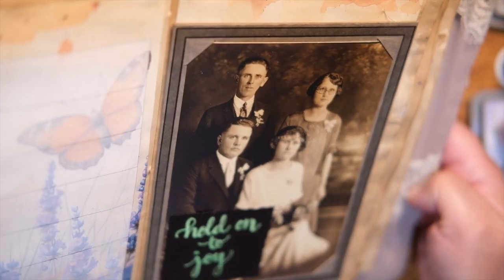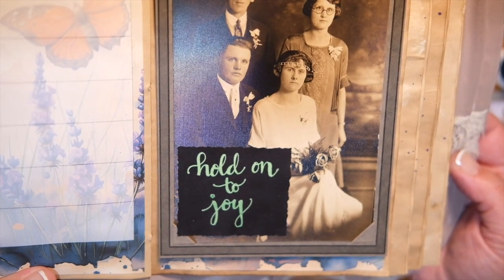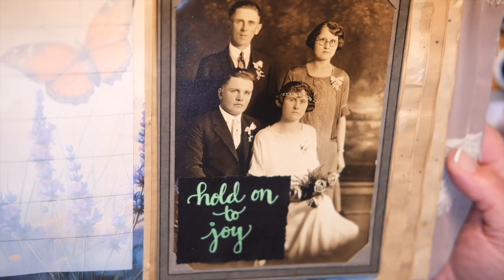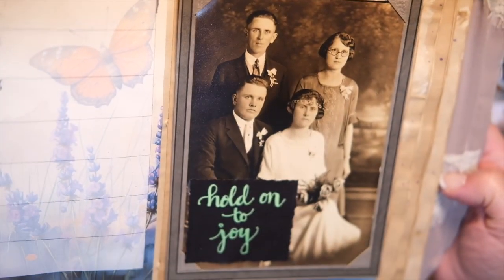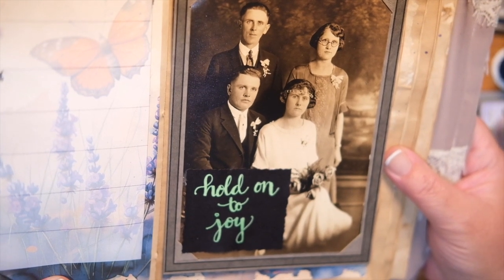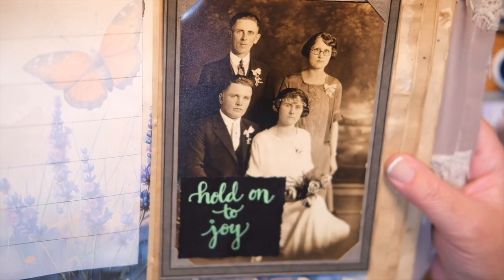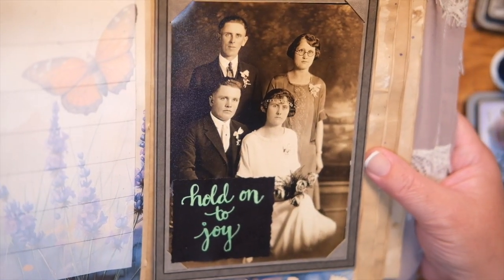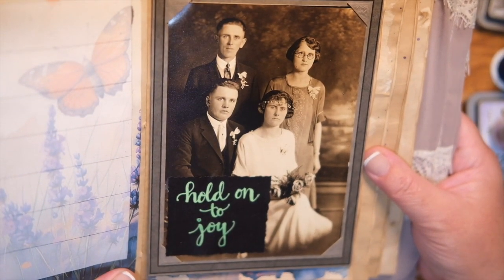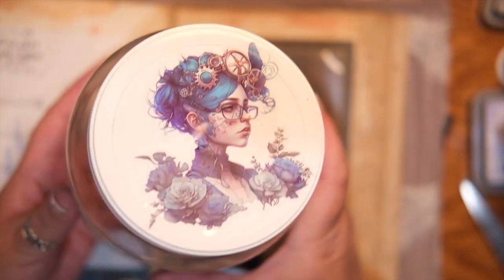I'm so glad I chose that phrase because it's going to remind me not only of the actual meaning of the words to hold on to joy, but also how much I love that show because it just makes me happy to think about it. Things that are formative to your childhood, like the book Christie was to me, just make me happy. Like Christie, Anne of Green Gables, those kind of things. It's still going to remind me of that and make me happy. So yay.